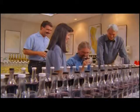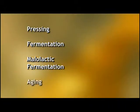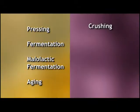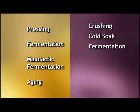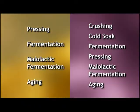With hundreds of white and red wines to choose from, how do you determine the precise recipe to blend? There is no recipe. Every year is different. That's the fun of it. Our winemakers combine the many unique flavors from our vineyards to create the flavorful final blend. So that's it. For white wines, it's pressing, fermentation, malolactic fermentation, and aging. And for red wines, it's crushing, cold soak, fermentation, pressing, malolactic fermentation, and aging. And one more step.